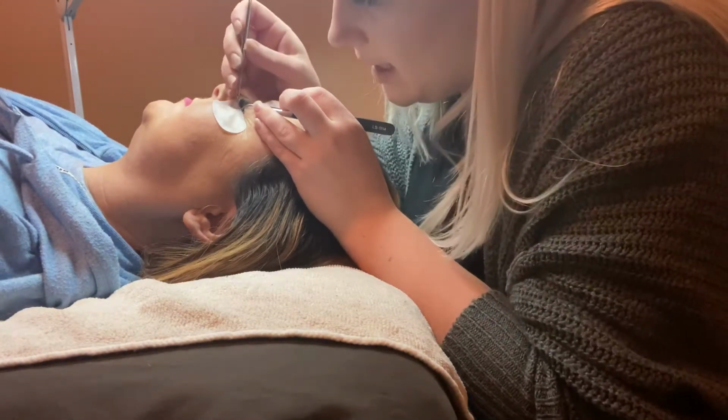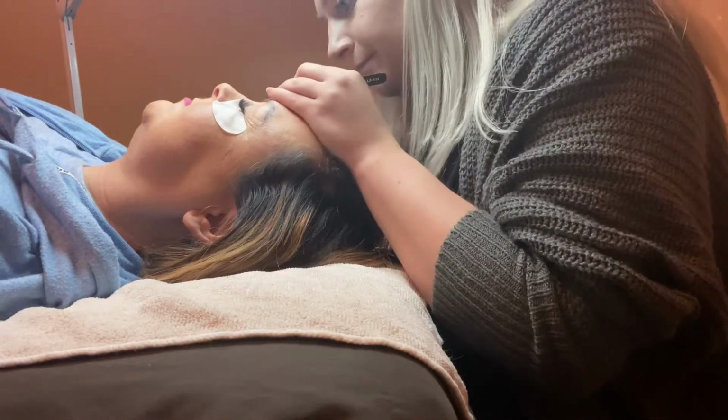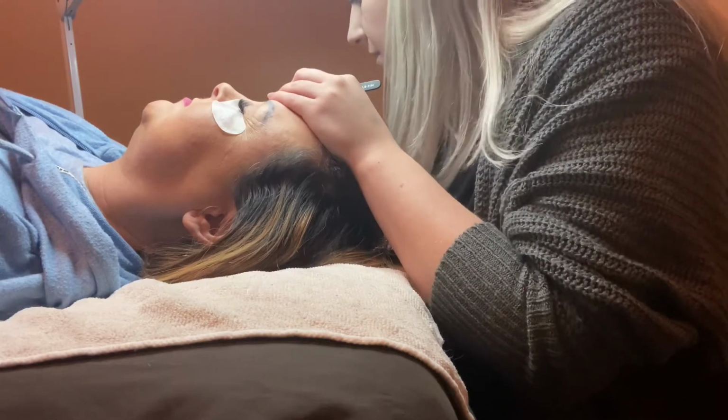We can bring down redness if you're having a bad reaction to anything that you've just put on your skin. It can start to bring down that redness.